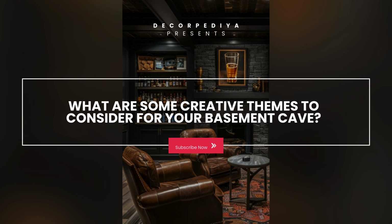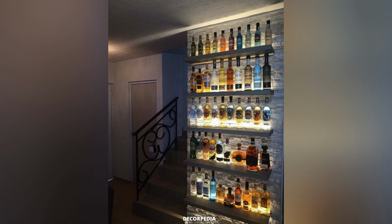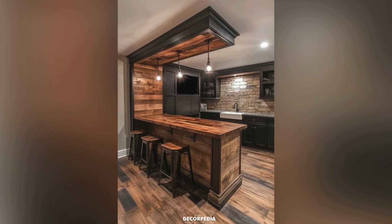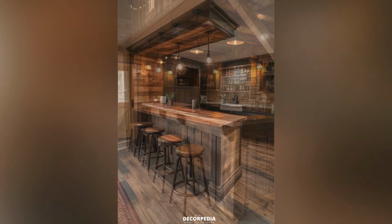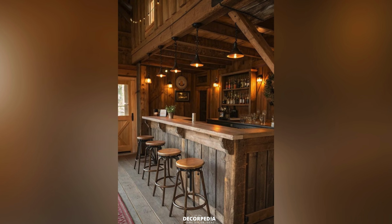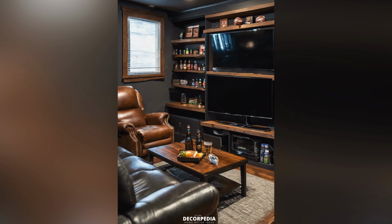What are some creative themes to consider for your basement cave? Theming your basement cave adds a unique touch and can make the space more engaging for guests. A sports bar theme can be achieved with memorabilia, multiple screens for games, and a stocked bar area. For a rustic lodge vibe, use wood accents, stone features, and warm lighting to create a cozy retreat. A modern minimalist theme focuses on clean lines, neutral colors, and sleek materials, offering a sophisticated and uncluttered look.